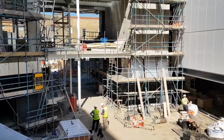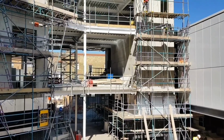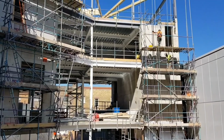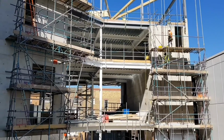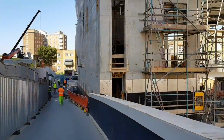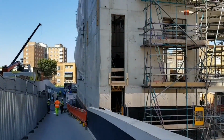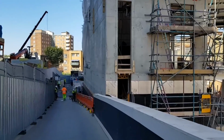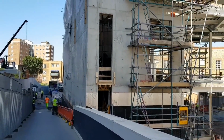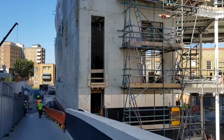So this is the other side of the ticket office. As you can see, quite a few people working on this at the moment. Lily White House is right behind me, and you can see this walkway that you go up and down, how close the ticket office is to that.